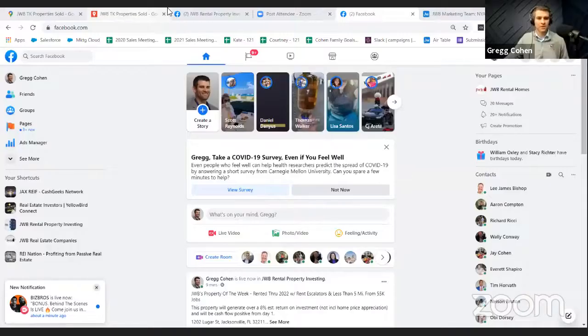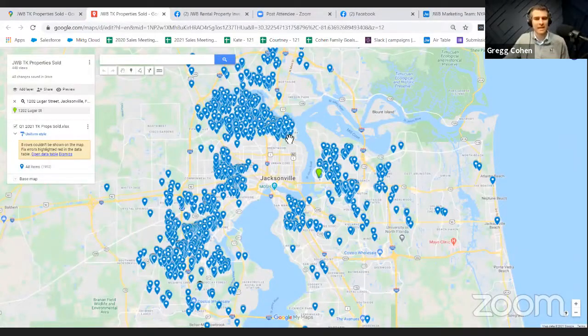Lastly here, let's go to Google here. And I want to show you where this property is in relation to downtown Jacksonville, because downtown Jacksonville is the place where we have the highest concentration of jobs, as you can imagine. This is a map of Jacksonville overall. This is the Atlantic Ocean. This is the St. Johns River. And all of these blue dots here are all the properties that JWB owns: we bought, we renovated or built, and we sold those to clients, and we continue to do the management on them. So that is how focused we are in just Jacksonville. That's all we do. And that's how focused we are in the 4 neighborhoods that we invest in.